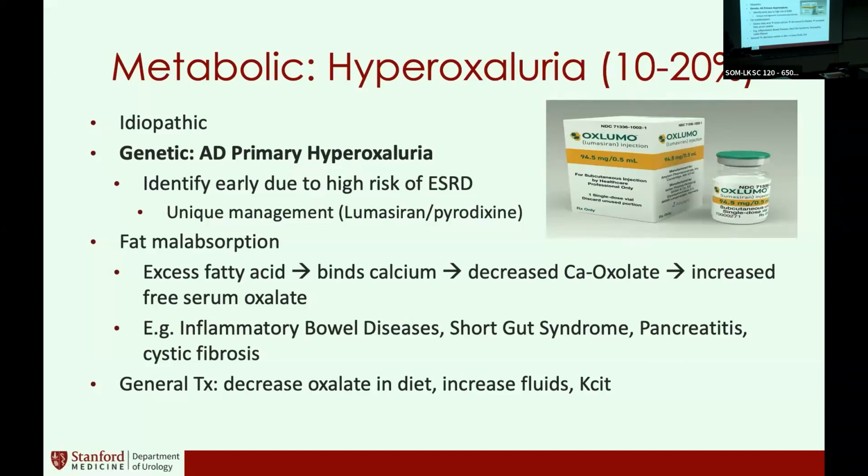Another way that we can have too much oxalate in the urine is from fat malabsorption. So when you have too much fatty acid, it goes on to bind the calcium, and then there's less calcium available to bind oxalate. And when you have more free oxalate, that goes on to be filtered by the kidneys, and this can lead to kidney stones. And so we often see this in kids with inflammatory bowel disease, bowel resections that result in short gut, or kids with cystic fibrosis or pancreatitis. So in general, just like an adult, you want to decrease the oxalate by decreasing it in the diet, increasing fluids, and then using potassium citrate as needed.